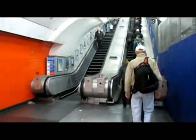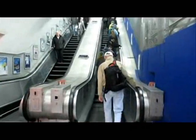Okay, we can't find the Piccadilly line, so we're going up the escalator. Maybe we'll have to go up to come down again.